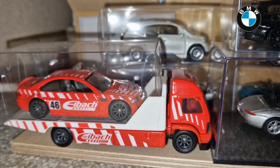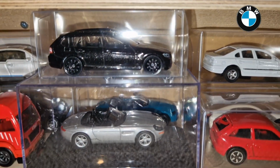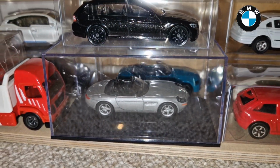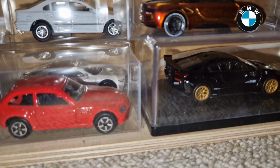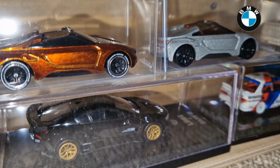Another E46 M3 from Hot Wheels, but this time as a Team Transport premium model. An honorable mention is the Z8 on the bottom, timeless and a must-have for James Bond fans. Then we got the Z3 Coupe here from Majorette, old but gold. Followed by an i8 Coupe from Matchbox and an i8 Roadster as a Hot Wheels ID in orange.